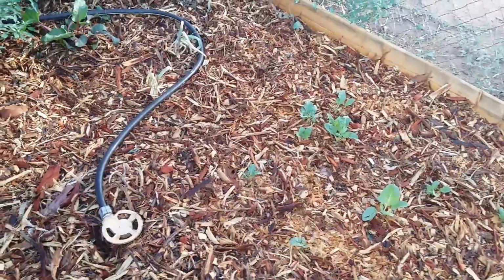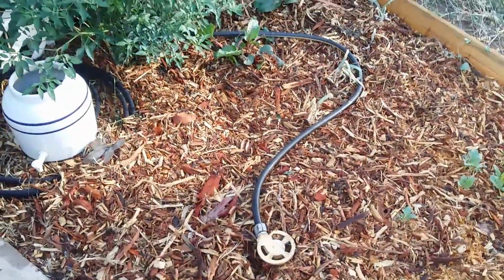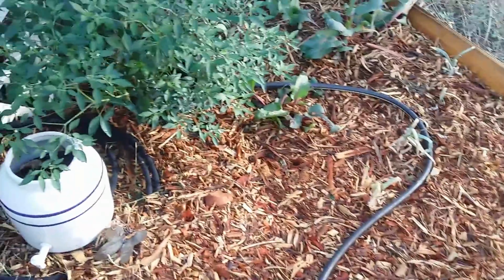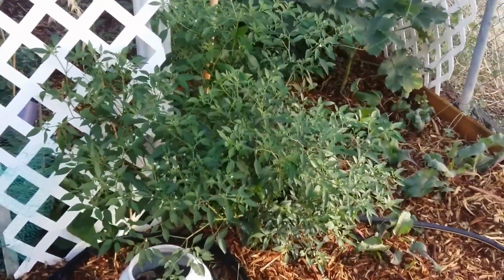The wood chips make everything clean. Lots of wood chips. They hold the water really well. Oh, that's the chilty peen. I love that plant.